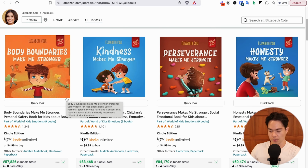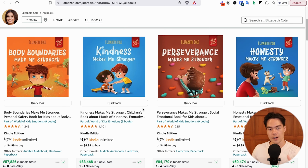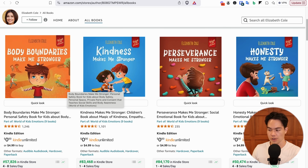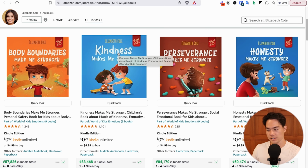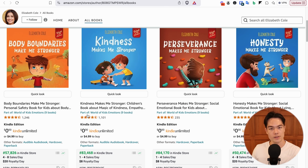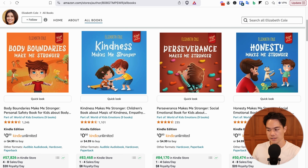Your writing style, your tone, your overall message should be congruent with each other. Just like this brand that I showed you earlier, we have body boundaries makes me stronger, kindness makes me stronger, perseverance makes me stronger. Everything has a makes me stronger positive theme to it, while each book is a little different because the core moral lesson that you learn is different. One is body boundaries, one is kindness, one is perseverance, and it keeps going. However, the character is the same, the story style is the same, and the tone, the theme, how it feels is the same. The customers buy into the story, and so they keep coming back.